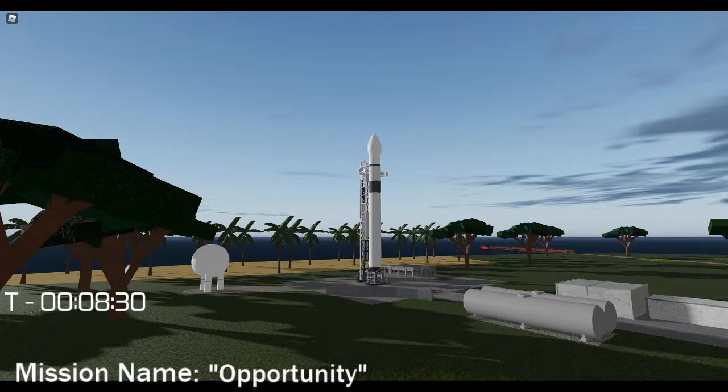Now, of course, the rocket for today will be the Motora launcher, so let's go ahead and talk about Motora. Motora is a two-stage liquid-fueled rocket with the intent of launching small satellites into a low Earth orbit. It's cheap and one of our most reliable launch vehicles ever made.